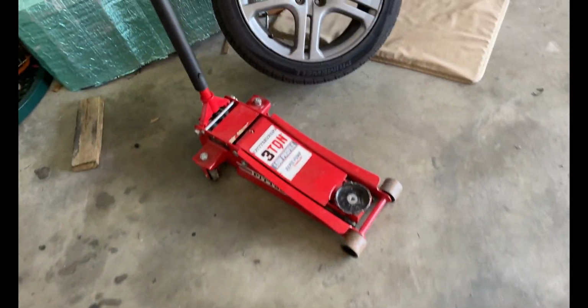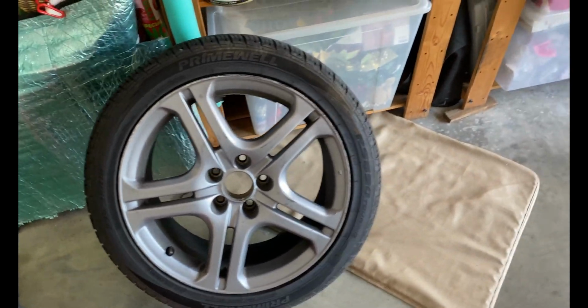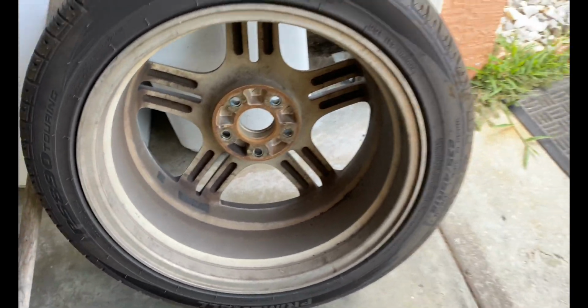These are off of a 05 TL, so good. What, 16 years old? But yeah, they look in really good shape. None of them look like they have any bends or anywhere. So yeah, man. Oh, let me show the front of this one.